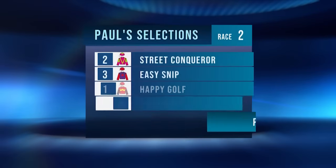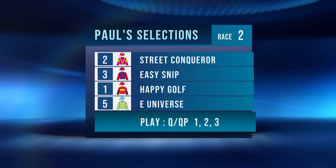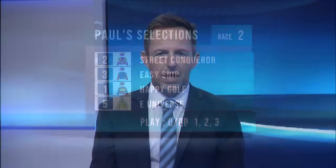Well, this is where his win came at Happy Valley, and I think he can win again. So, look, he's on top with these blinkers on for the first time. He did race his last 3 runs behind Watch Buddy and co-partner Prance, and they look good form. So he's on top to beat Easy Snip, Happy Golf and Universe. 2, 3, 1 and 5. And the play, a QQP, as easy as 1, 2, 3 for Paul in race number 2.